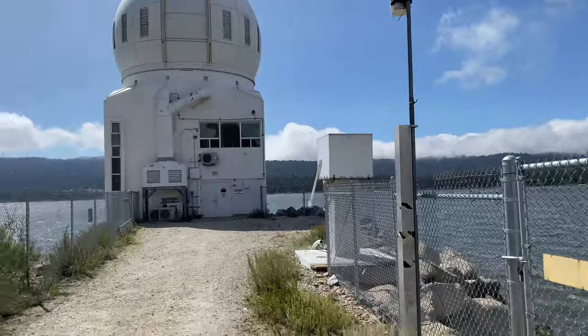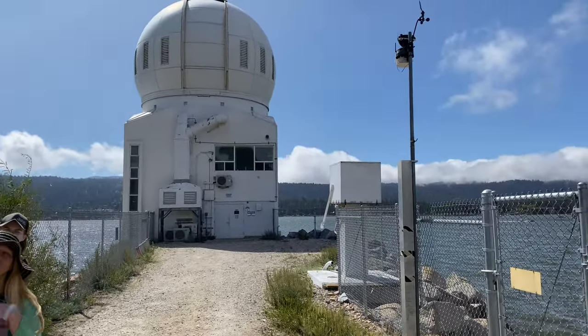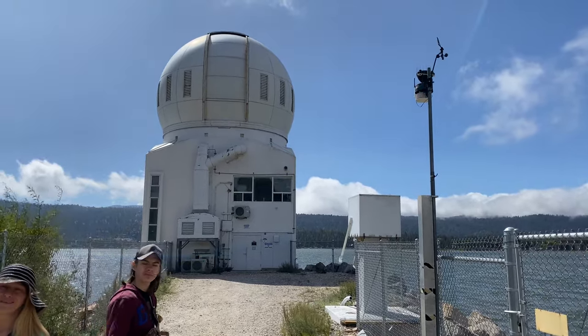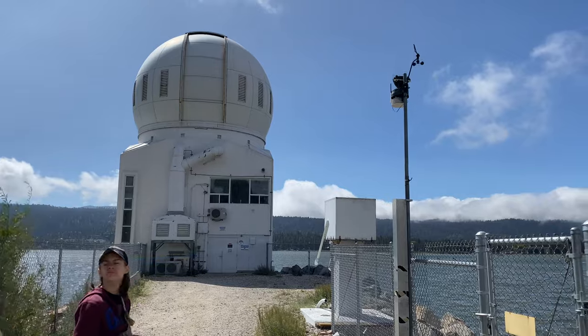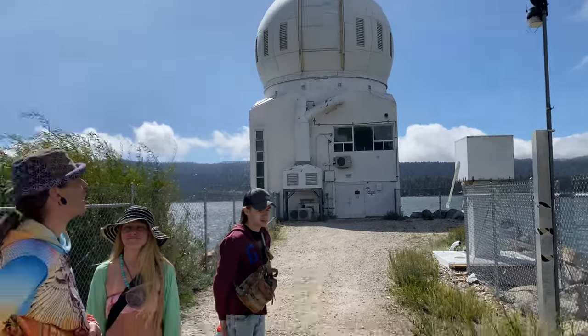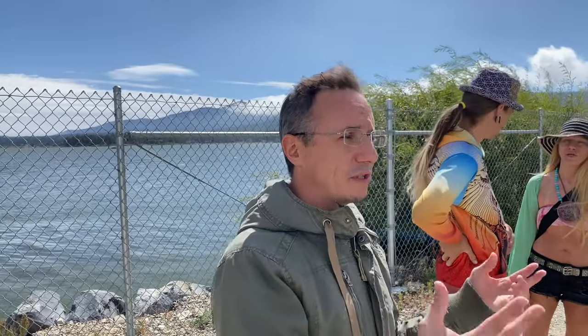Why is the telescope on the lake? That's because for refractive air, you will have the floor absorbing the heat, and you have a plume of hot air rising, and that would destroy the image quality. What we don't want is a mix between cold and hot air. That's what you see when you look above a very hot road. You will see this turbulence, a mirage-like effect. That destroys the image quality.